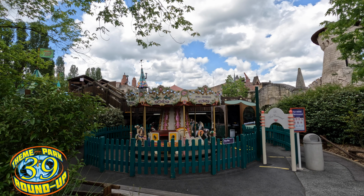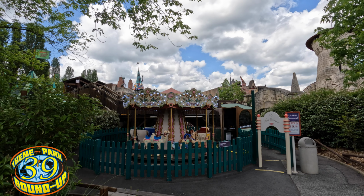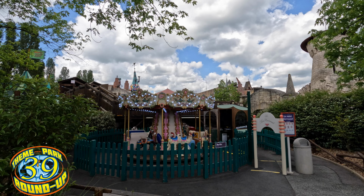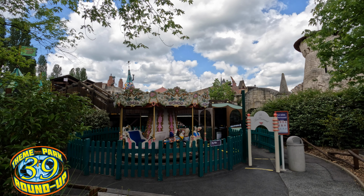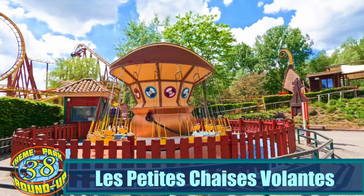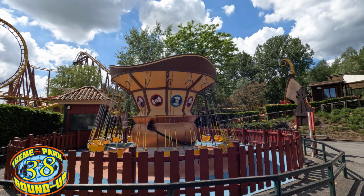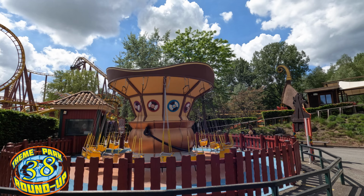Sadly, starting off our list is Le Mini Carousel, a very small tucked away carousel in the middle of the park. Looking very unloved, it wasn't being ridden by anyone, which is sad. Let's hope the next ride will cheer us up. Number 38, Les Petites Chaises Volantes. Penultimately last is the Petites Chaises Volantes. It's a very small chair swing. We don't have much more to say about it, so here it is.